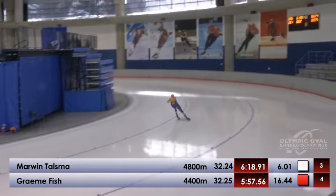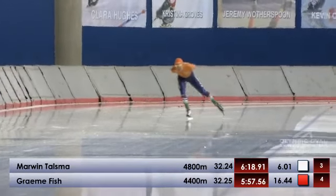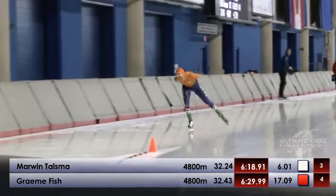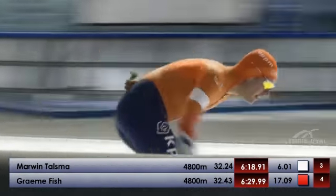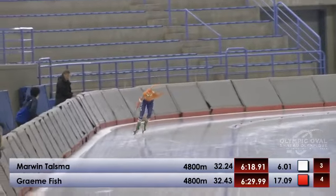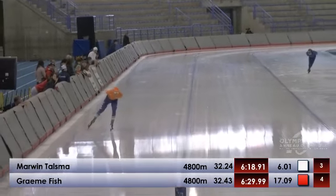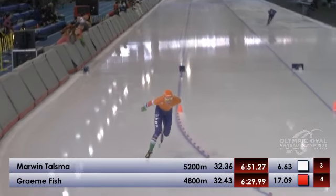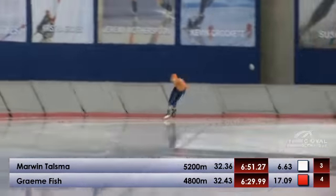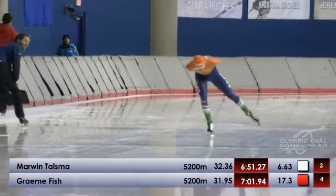32.2. So he's slowing down. Fish still steady, though he is 10 seconds back. As Fish comes through. Lap time 32.4. As Talsma will come through. Marvin Talsma's lap time 32.3. So he stemmed the bleeding as Fish comes through. 31.9, negative split.